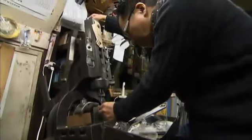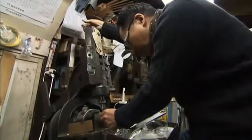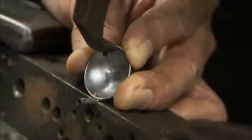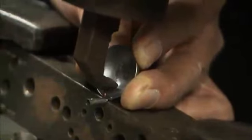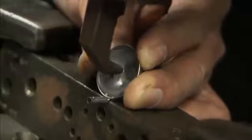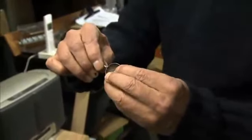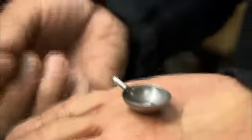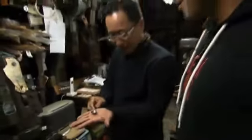This is a machine called ketobashi, or kicker. The lever is pressed with feet, and using leverage, metal is bent. It's a device used long ago. The rivets are pressed and crushed in from the inside. By bending this and dyeing it black, this becomes a wok.